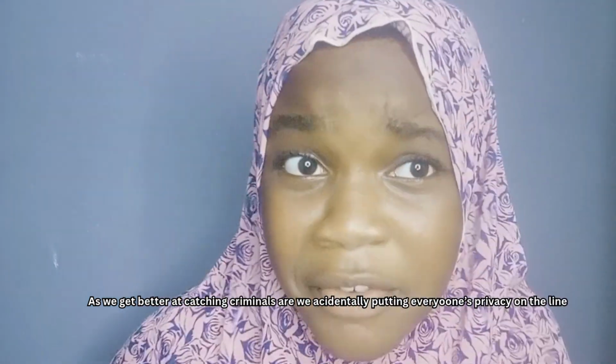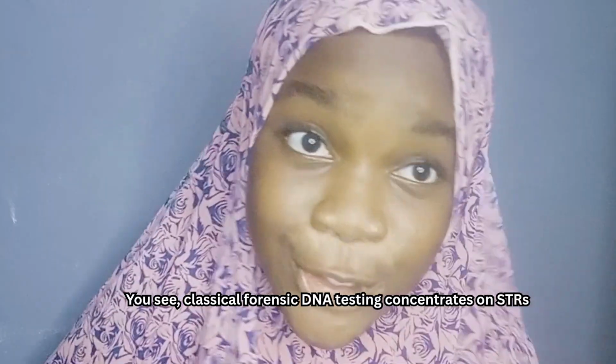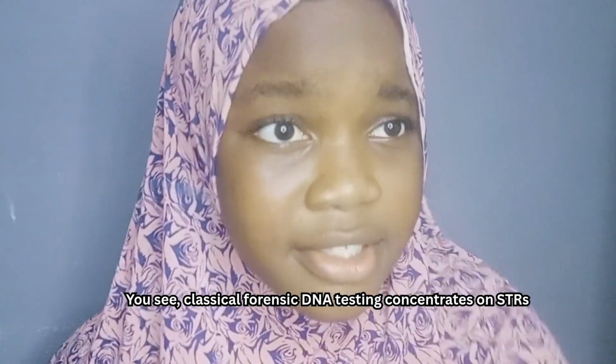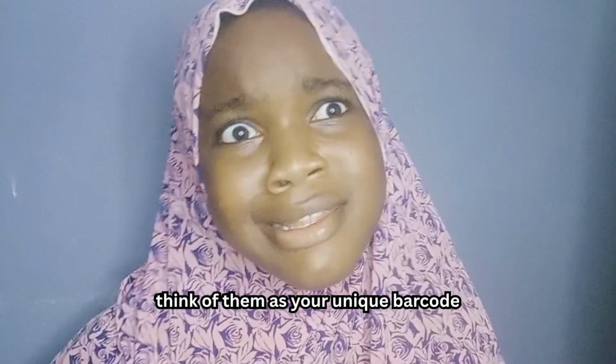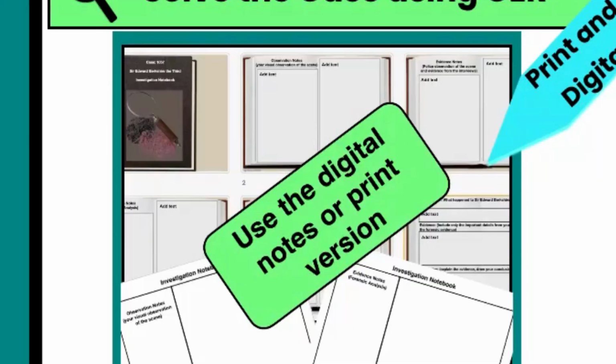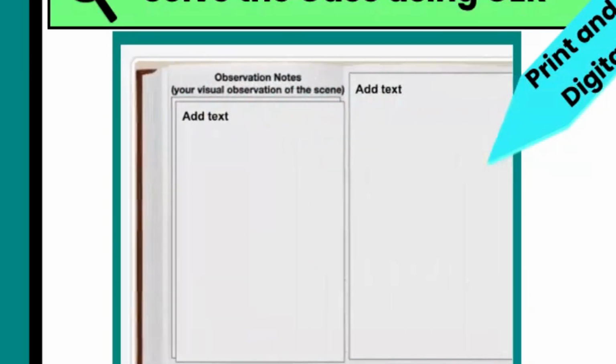As we get better at catching criminals, are we accidentally putting everyone's privacy on the line? You see, classical forensic DNA testing concentrates on STRs, short tandem repeats. Think of them as your unique barcode. If your DNA isn't already in the system, there's no direct match and no easy way to find you.